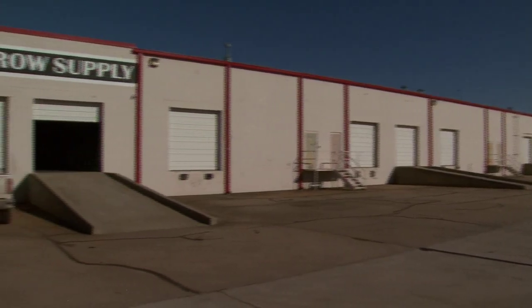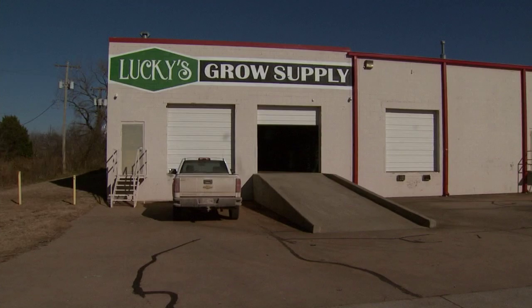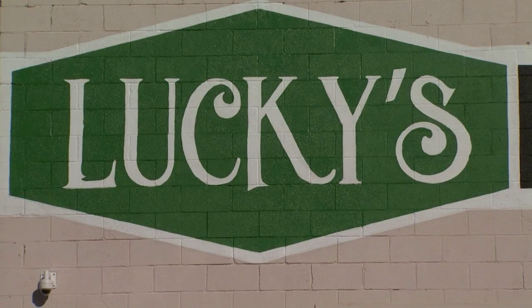The owners of Lucky's Grow Supply feel like it's been welcomed by the area businesses and sees all kinds of customers coming through the door. We're shocked every day by the demographic, or really the lack of demographic that we get coming through here, and it's humbling to be able to be part of this. We're truly in this for a community.